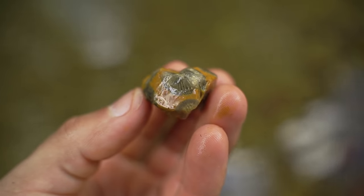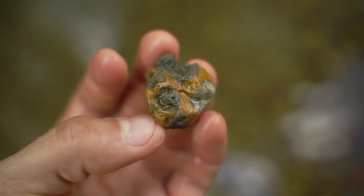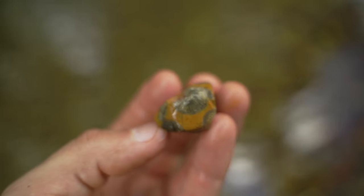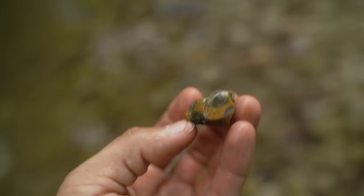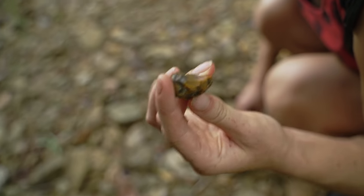That's a lot. Take a look at the fossilized coral right there in that silicate-like stuff right there. I love that texture. I may keep that. I think that's really cool. Check it out, Bree. I think that's kind of cool.